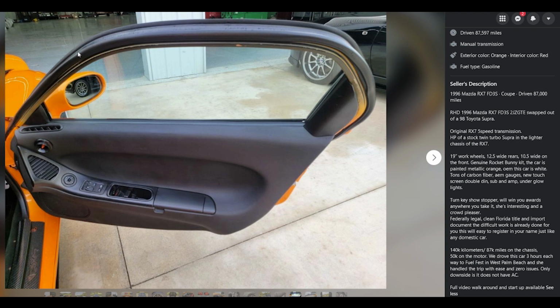Enjoy. Oh my god, look at the overspray on this door. It's insane. Well, that's for somebody else to worry about, not us.